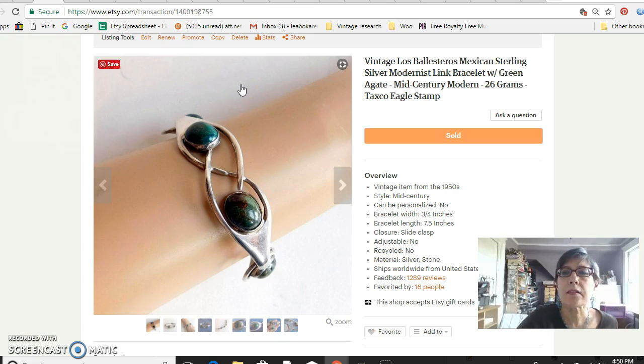Okay, this is a Mexican sterling silver modernist bracelet with, I think I figured out, green agate. It's made by Los Ballesteros, which is a very good Mexican maker. I got this free from one of my in-laws, I can't remember which one now, and sold it for $95. So that was a good one.